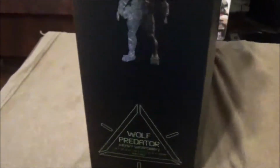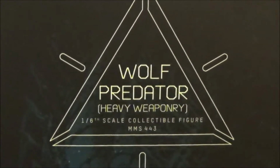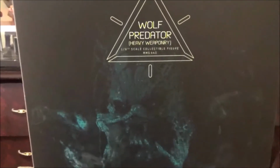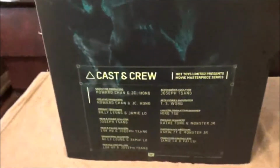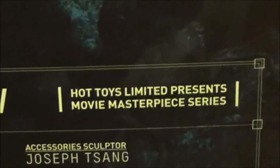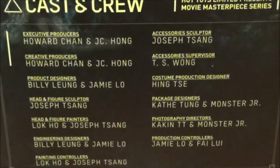And on the back, on the top in the middle, you get another reticle, Wolf Predator Heavy Weaponry 1/6 scale collectible figure, MMS 443. And in the background, you get a picture of what looks like the figure, but this time with the biomask off. You can also see his shoulder cannons. And then on the bottom, you get the cast and crew responsible for making this figure. It says Hot Toys Limited presents Movie Masterpiece Series. And you guys can pause it right there if you want to take a look at all the names of everyone who made this figure.